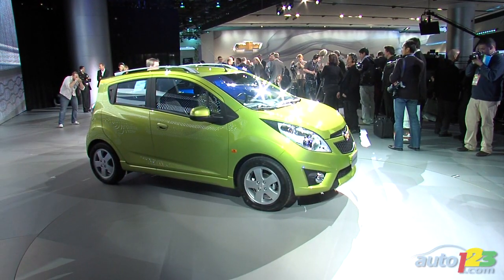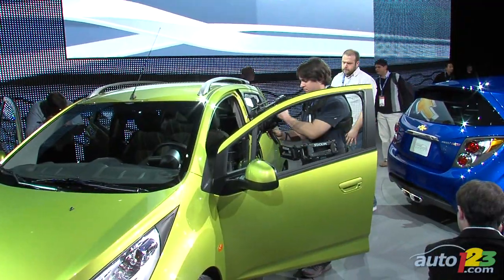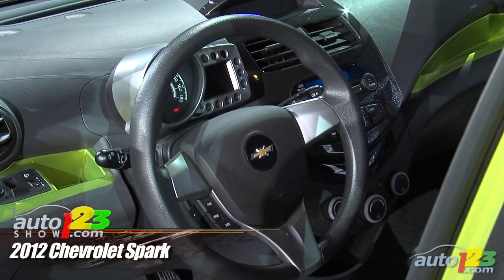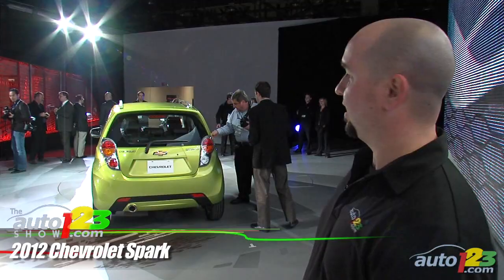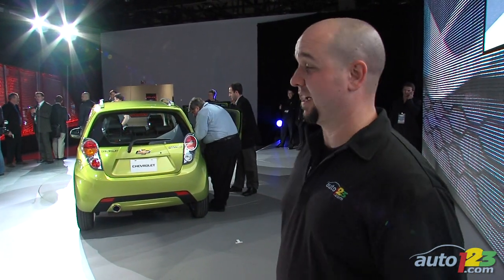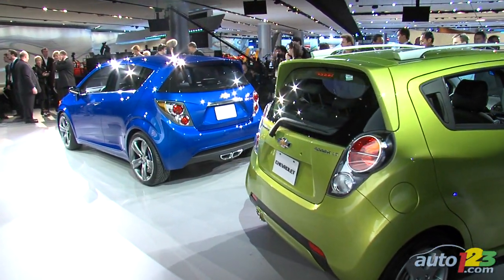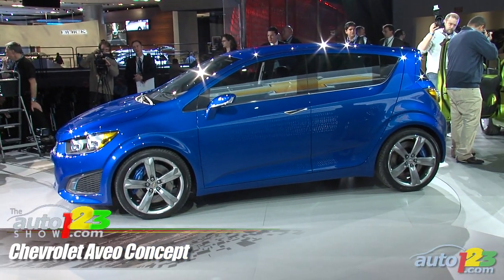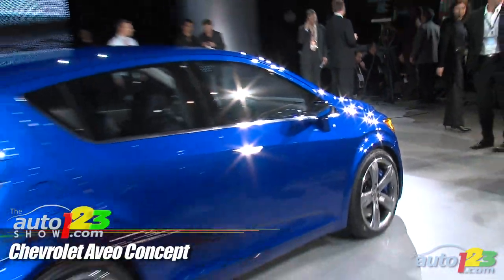If you look carefully, now that we're in the GM stand, over yonder is that green little car. Now that's the new Spark. It's gonna be their subcompact car. It looks really cool. You may recognize it from the movie Transformers. I'm looking at the Spark, and I'm thinking it's gonna compete directly against the new Fiesta and the Mazda 2. Over yonder, just behind it, that blue car, that's the new Aveo, completely redesigned, and it uses a lot of Chevy's new design language.